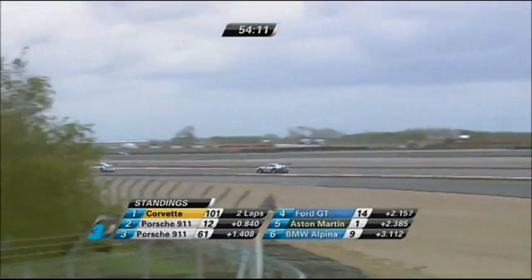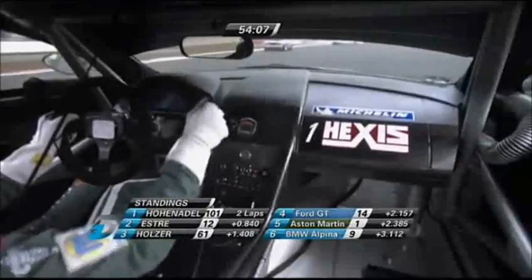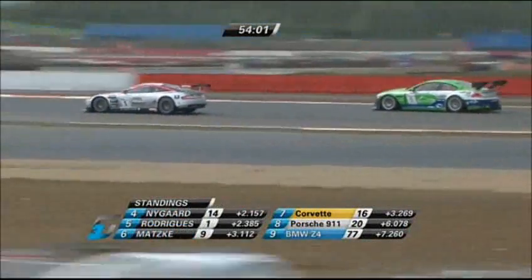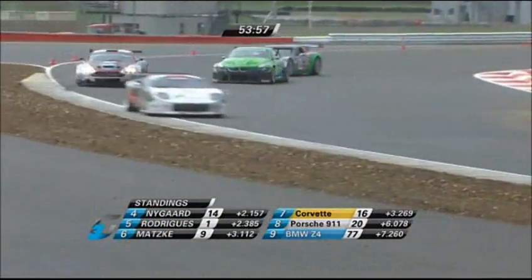The Corvette out in front, 2 Porsches in second and third, then the 4 GT, the Aston Martin, the first of the BMW Alpina cars. This is Martin Matska at the wheel of that car, the Czech Republic driver. On the right on the tail, as you can see, is Fred Makowiecki in the Aston Martin.